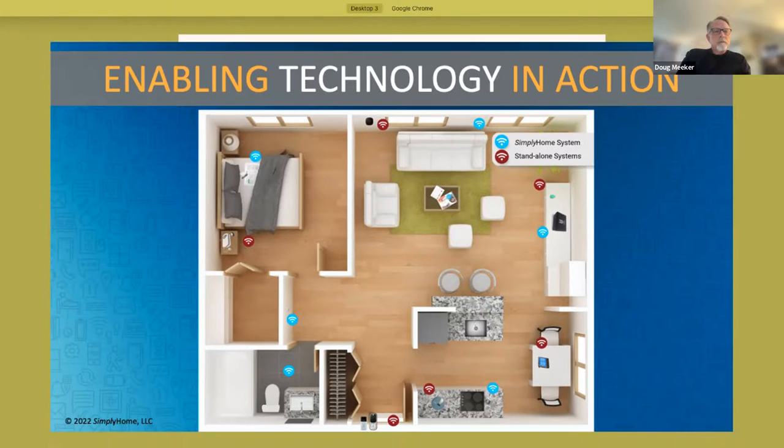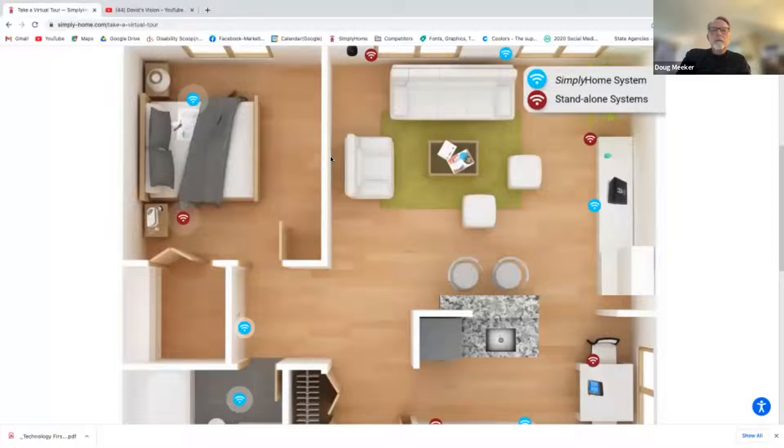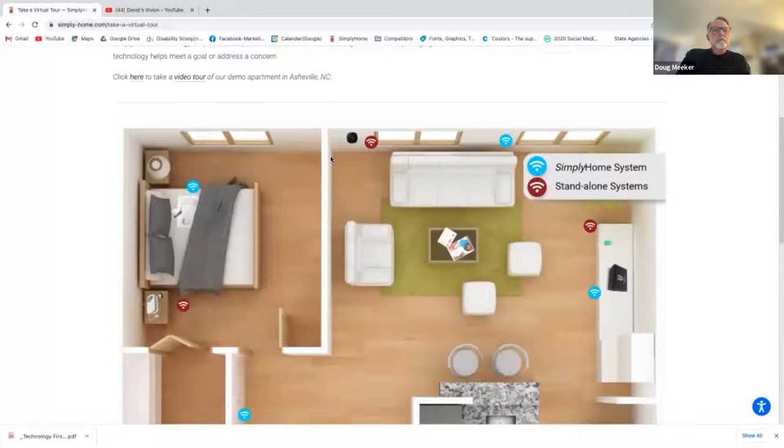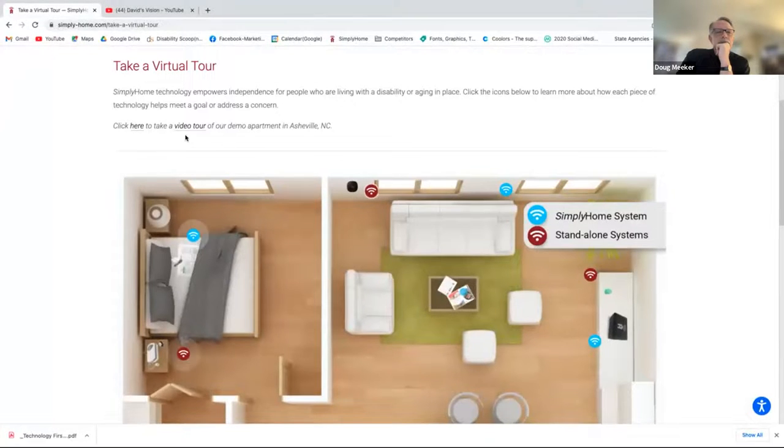Okay, so now I'm going to hop on over and take you through our virtual apartment. We do have a demo apartment in Asheville, but of course we don't have as many in-person visitors. We did put together about a 20-minute video walking through our demo apartment. So if you are more of a visual learner and you want to see the pieces of technology, I recommend checking out this link.